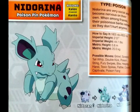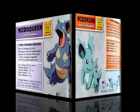Nidorina, the poison pin Pokemon, a poison type. Nidorina are very social and become nervous on their own. When among friends, their poisonous barbs retract so they don't hurt anyone.